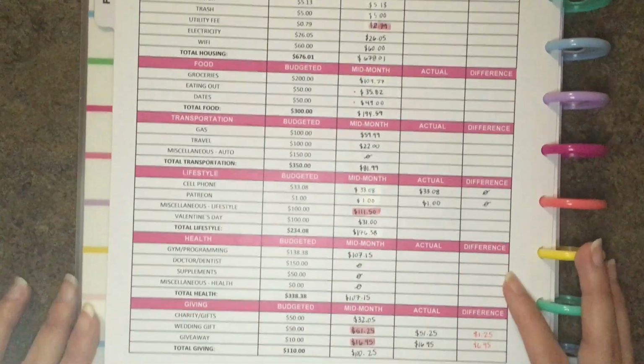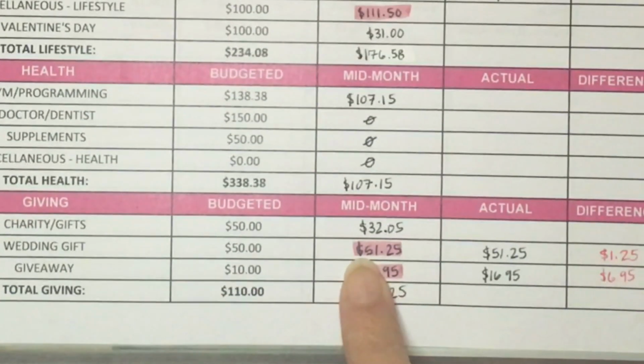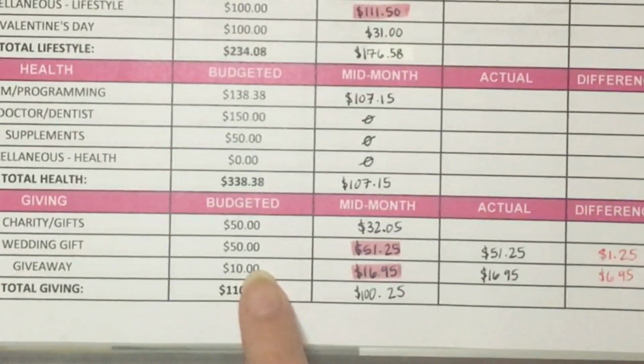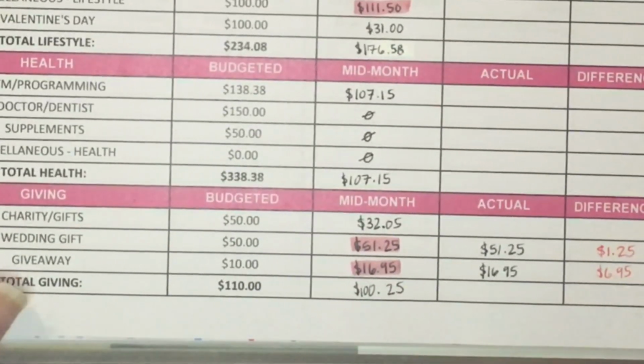The last bits were for a wedding gift. There was an extra fee I didn't account for paying online, and then my giveaway, I forgot that I was going to do a gift card. And so I had accounted for the shipping, but not the gift card. So altogether that put me over just a little bit.